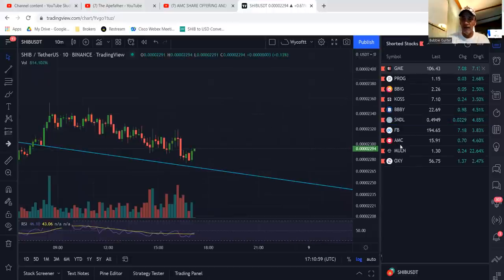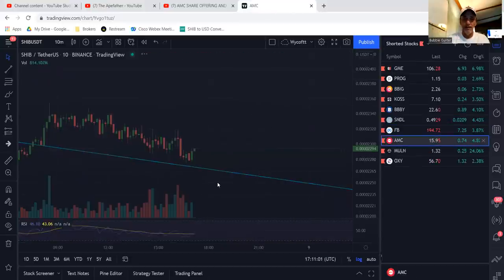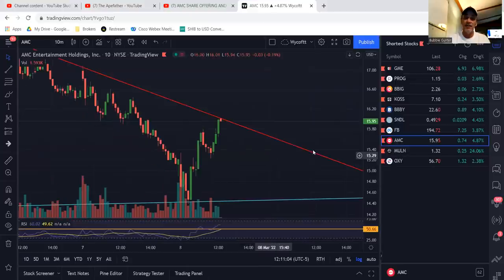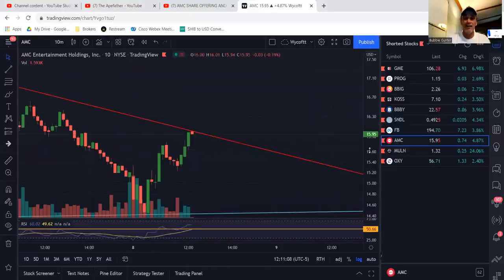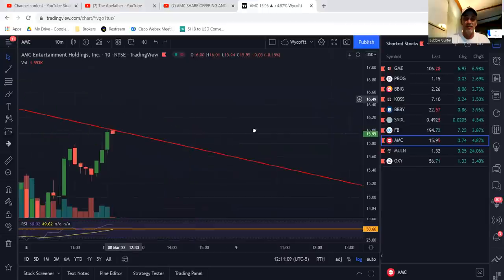Let's see what else. AMC again. AMC is actually looking pretty good. Oh, we're on the trend line. Oh, come on. If it breaks above that, we are in good shape.